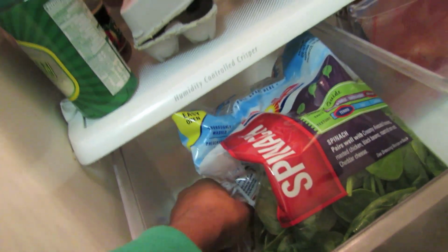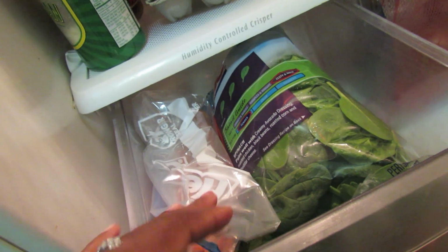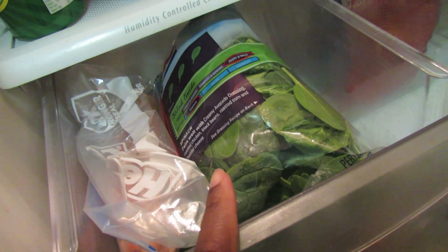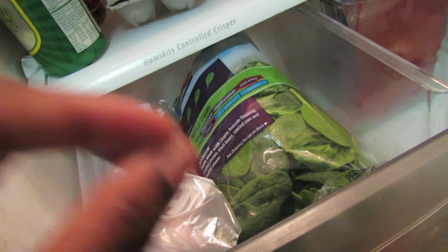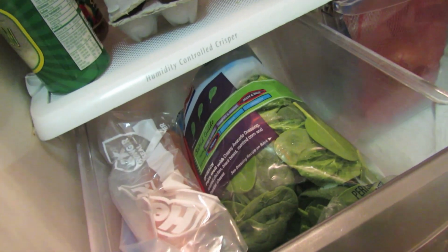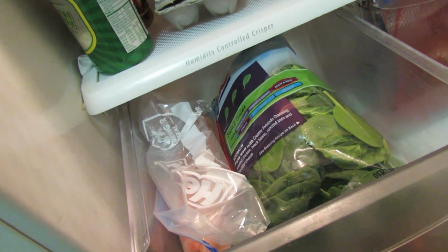I'll probably use maybe one of these carrots, and I will probably get some celery. I'm thinking about adding some celery, and if there's another vegetable that sounds like it might taste good, I'll pick it up, but I'm gonna start off slow, you know, baby steps. The easiest way to get into eating smoothies is to take it in baby steps, add things that you know you like instead of trying to follow someone's really strict recipe.